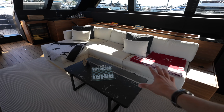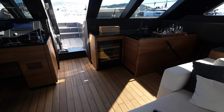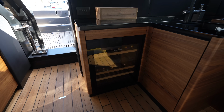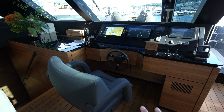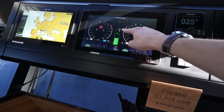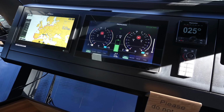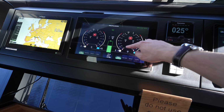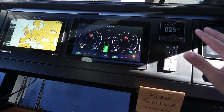You can see your main seating area over here. And the woodwork in here, this is such a classy space. Here you have the wine fridge. And then here is inside your main helm station. And here's that screen I was talking about. So you can see right in the middle, front and center, how much battery power you have left. And when you're operating, you'll see the RPMs, but then also here is where it shows how much energy you're using depending on your speed.